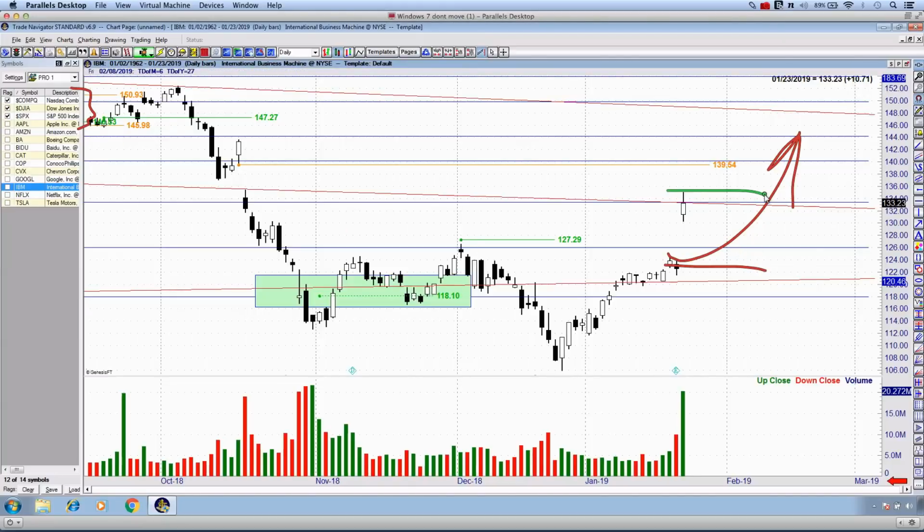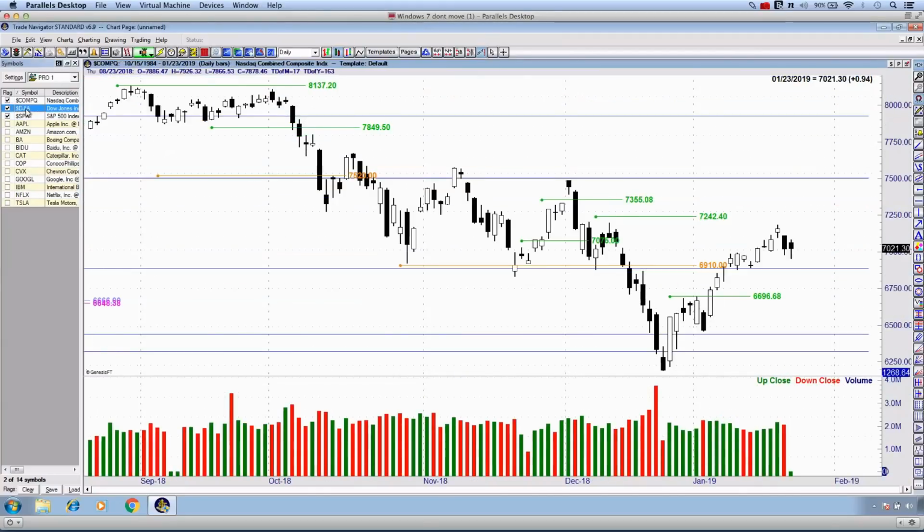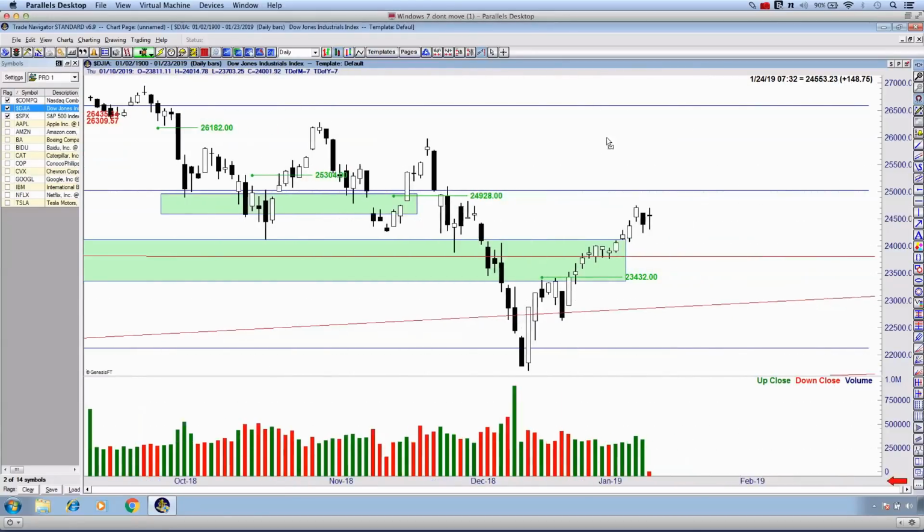If not, just place your entry right above the swing high of today's candlestick, expecting, of course, potentially the pullback to occur. Then you can add some positions down here. Otherwise, just wait for the retracement to occur, and then you can add for the first time down here at about 122, 124. All right, so that's how IBM anyway fits into the puzzle of the broader equity markets.